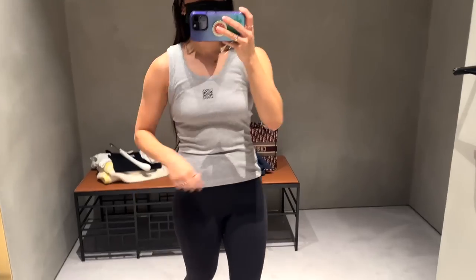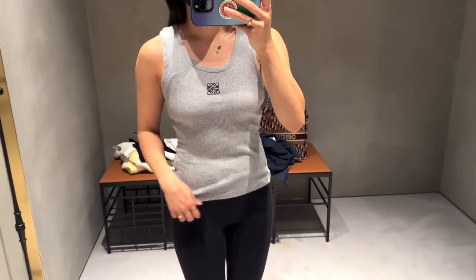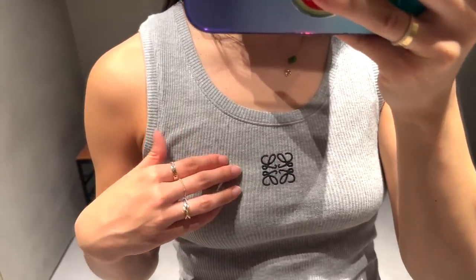My Uniqlo crop tops are a lot softer, but of course you're paying for the brand. I also tried on the long version of it. See, the long version doesn't cinch at the bottom. I wish they just did that for the cropped version.